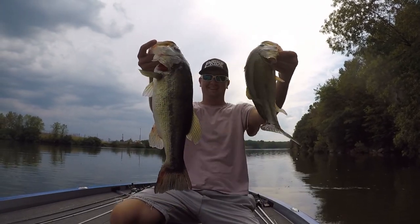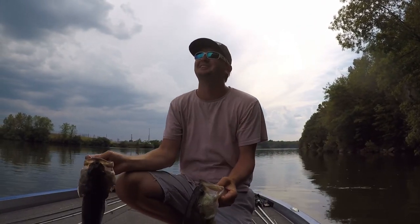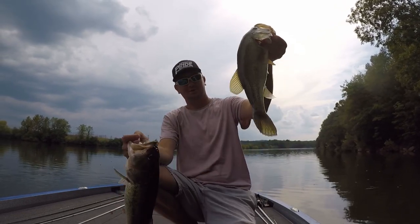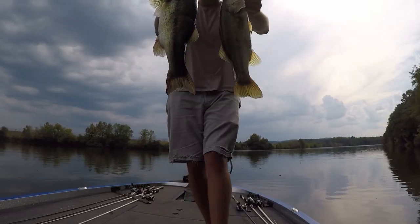How about that? Take a picture. You can't make that stuff up. 4-pounder, 2.25. Doubling up.